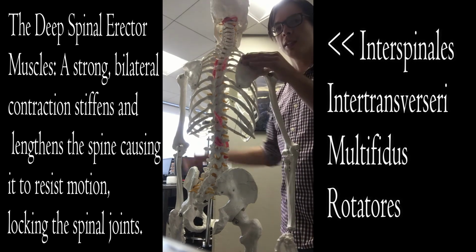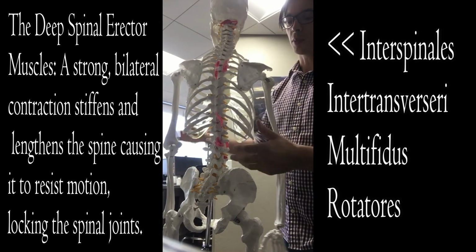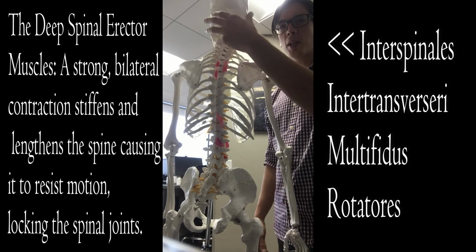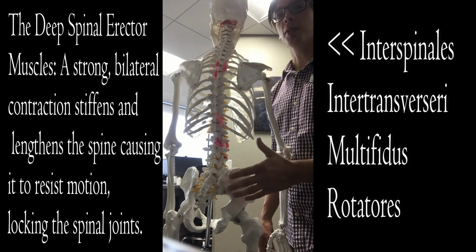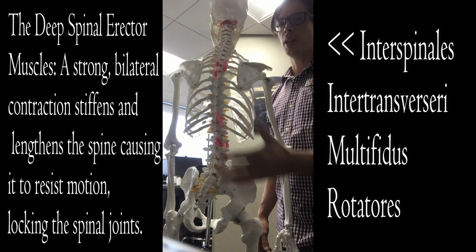Some of us are more rounded in the side view. Some of us have more curvature here. It might be something structural, it might just be muscular or neurologic. Sometimes it's just how the brain is talking to the muscles. These are the deep spinal erector muscles. And the way we strengthen them is to not bend at the spine.